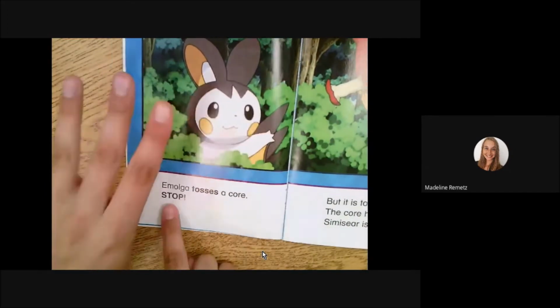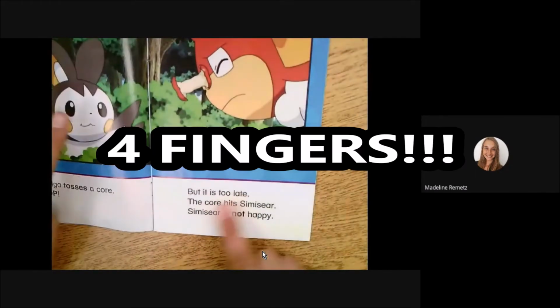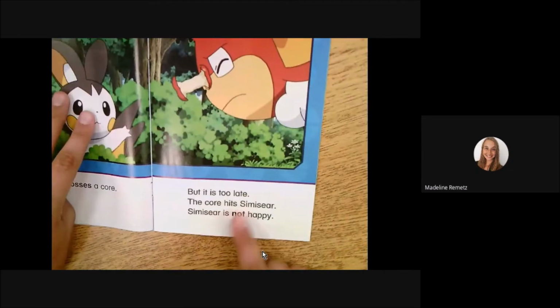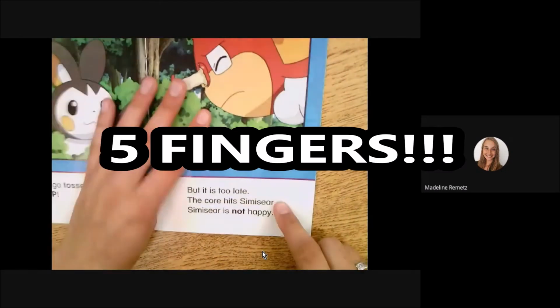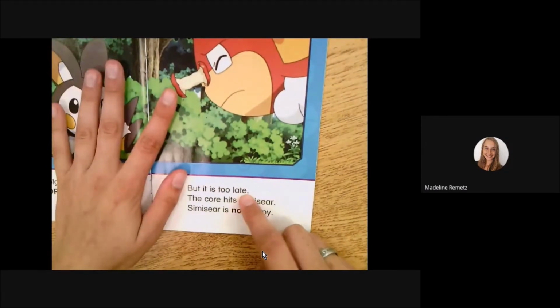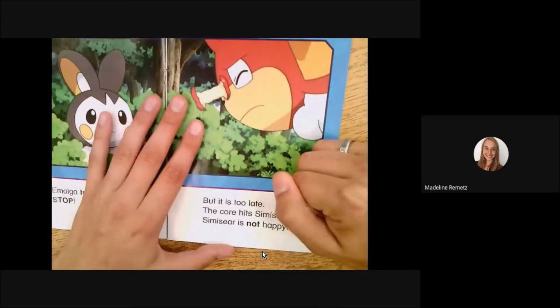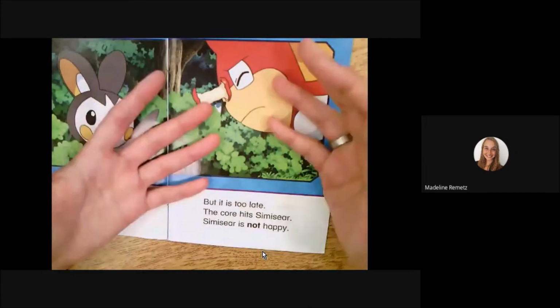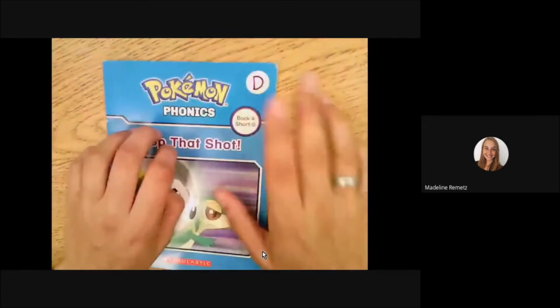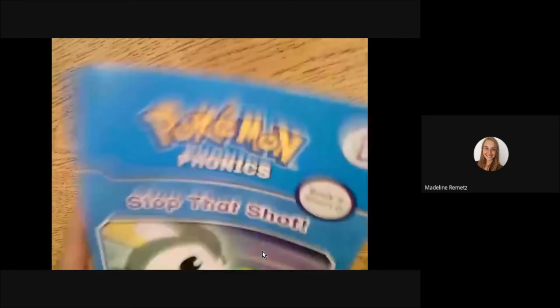Stop. I'm at 3 already, but it is 2 late. The core hits, I don't know that Pokemon. That's another name that I don't know. And I didn't know this word. Sim is not happy. Well, I know that that's a name, but I already hit 5 words. So it seems like this is a little bit too hard for me. But I love Pokemon, so I'll make sure I read this with my parents.